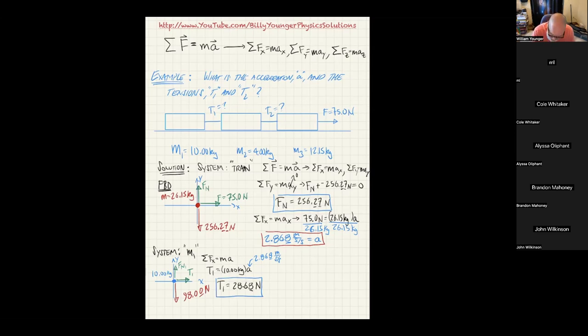Now I need another system. This time I'm going to use the system as mass M2. So now I'll say system, and this is M2 this time. Okay. Again, I'm going to draw a free body diagram, trying not to make it too horribly big and trying to look like I'm a drunk person, evidently drawing it all crooked.